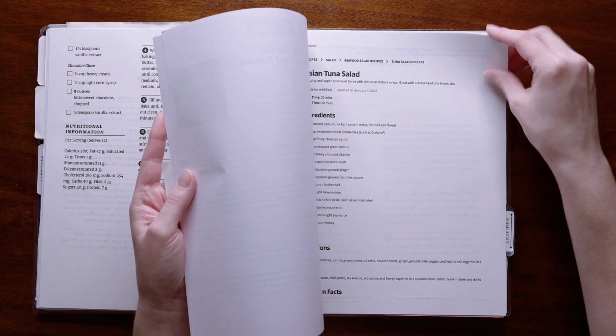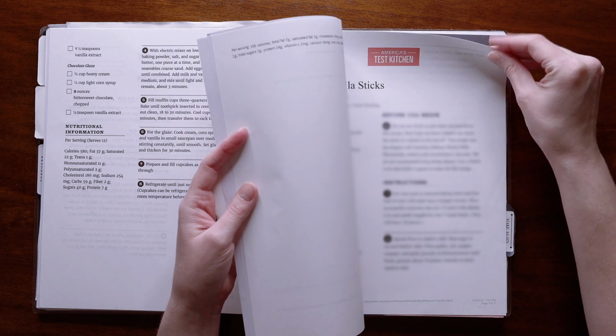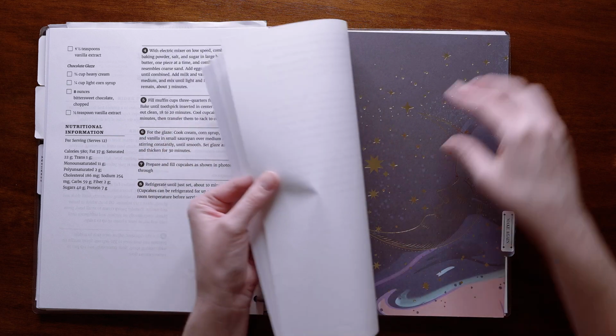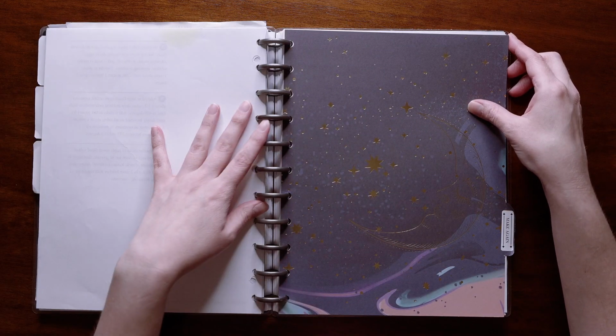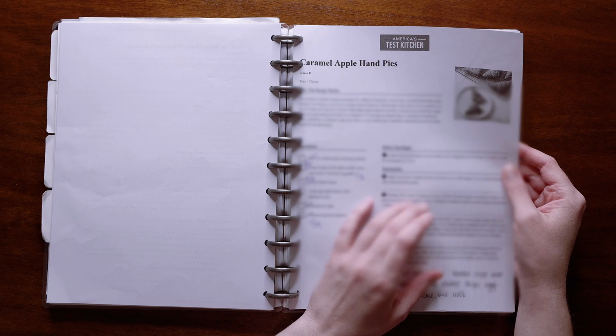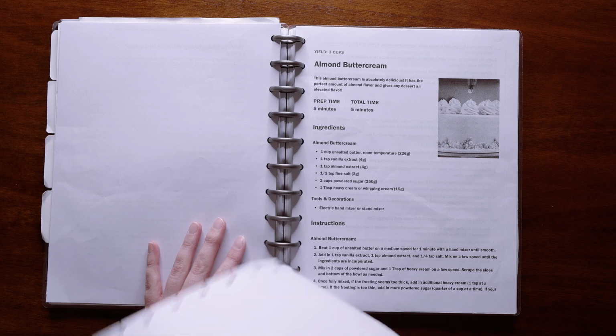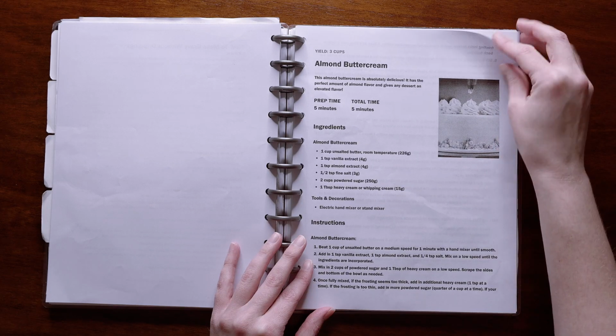Miscellaneous. Asian tuna salad. Mozzarella sticks. Those sound good. And then make again. These are good, but I always have difficulty getting the puff pastry to cook through. So I don't think I need these. This was just okay.